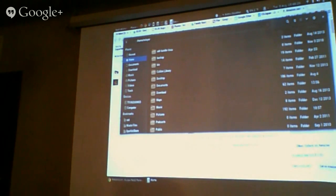I just got an SSD. I'm going to put it in my desktop. I haven't done it yet. I haven't had time.